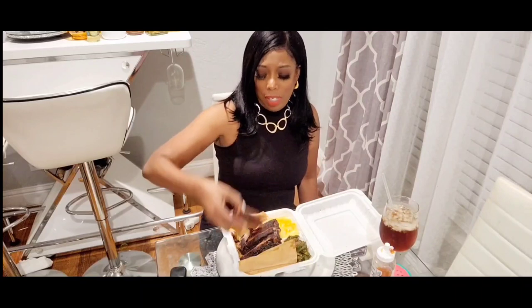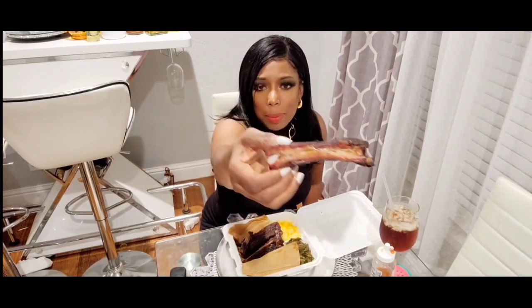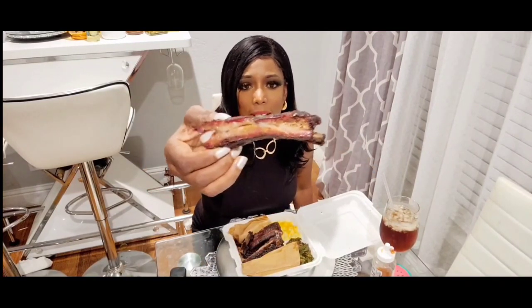I like my ribs. It's good. Well, it's okay. Maybe it ain't this throat. Maybe I took taste the barbecue piece. Look, it has the smoked green.